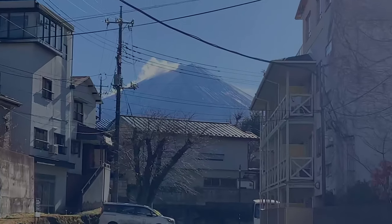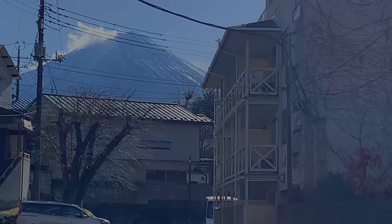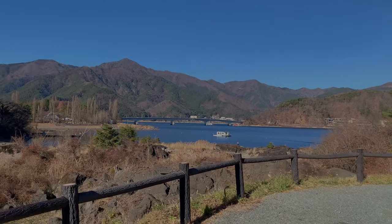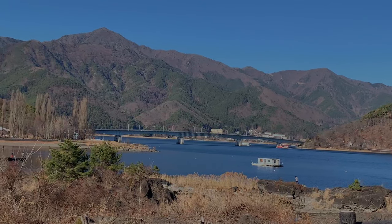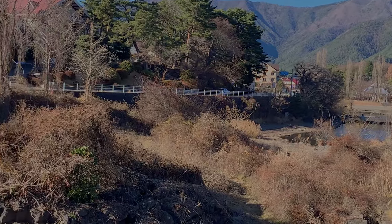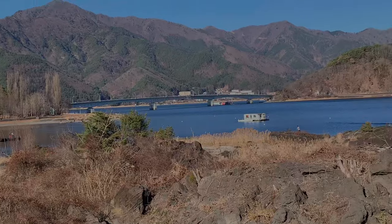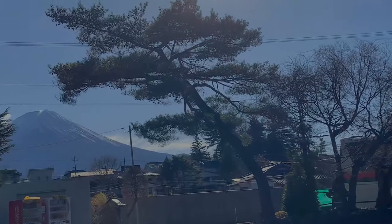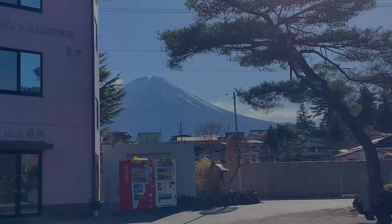There is Mount Fuji-san. Beautiful. A different view, a different side of the lake. Looks like lava rock. Must be, because Fuji is a volcano. Kind of reminds me of Hawaii. Uh-oh. That doesn't remind me of Hawaii. Look at that snow. Wow.